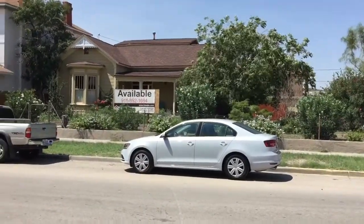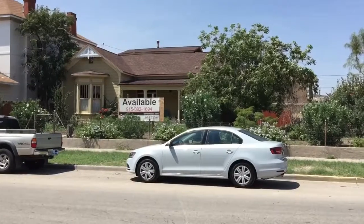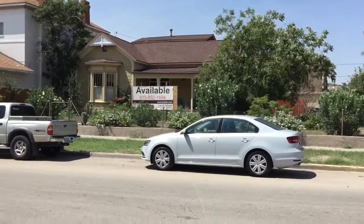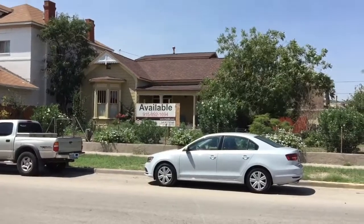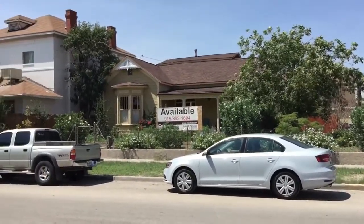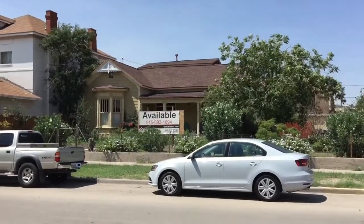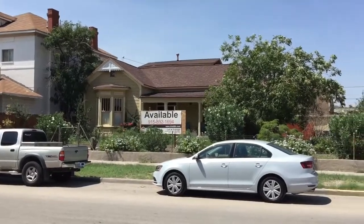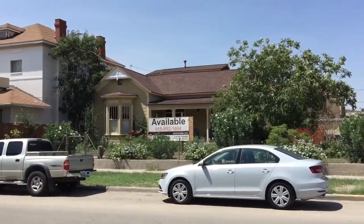Directly across the street, on the corner of Olive Avenue and St. Vrain Street, is the home of Captain Thomas Jeremiah Bell. He served in the Civil War. He was born in Georgia. He earned his law degree at Cumberland University in Tennessee. He moved to El Paso, and he built this home in 1882.